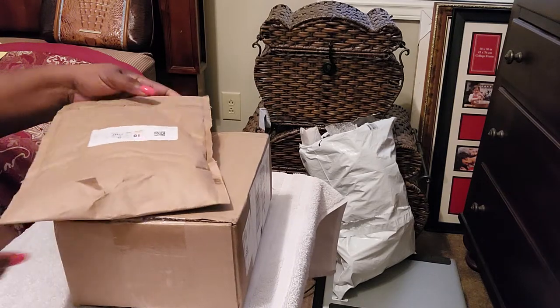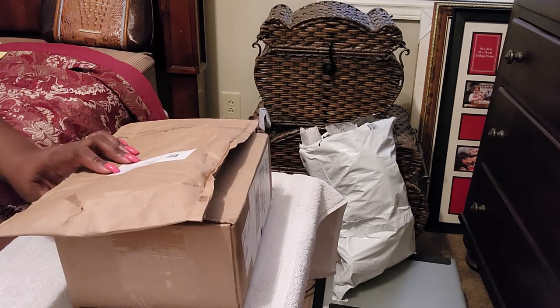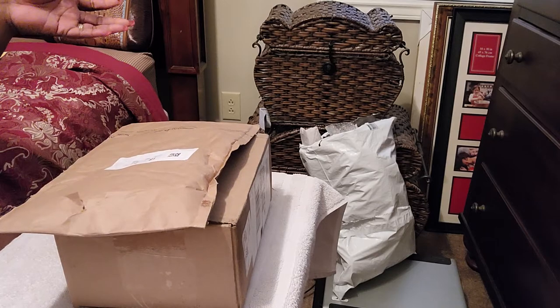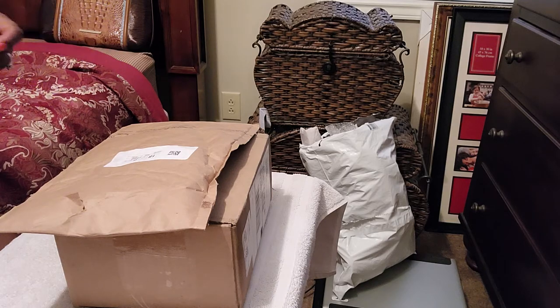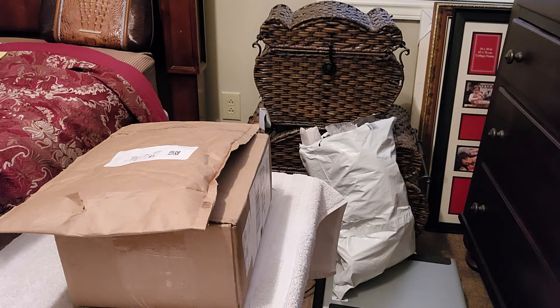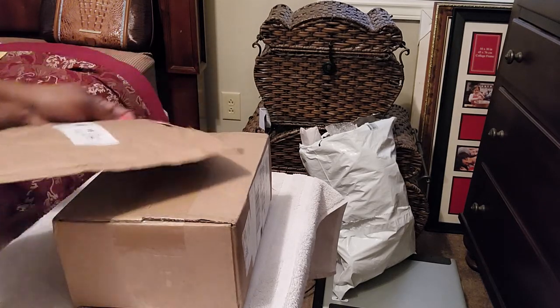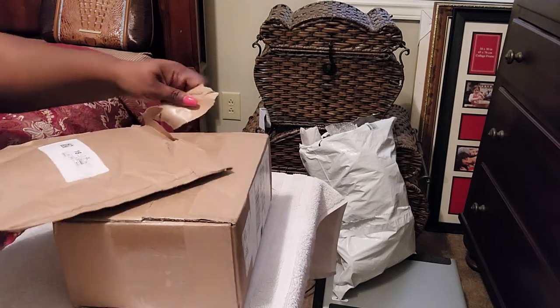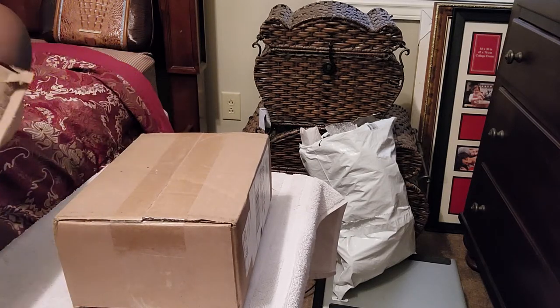I'm starting to open already without saying what's going on here. So this first item is from QVC. Now, this was an item that, to be honest, I purchased because I just had to get something off of the website in order to get a $60 credit. They said it didn't matter whether you spent $5, whatever. So I chose this. I have a $60 credit that will be coming to me, I think, in June. So this right here is what I chose.